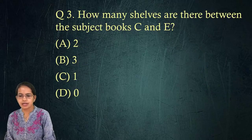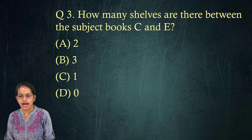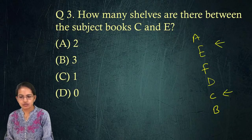The next question based on the same is, how many shelves are there between C and E? So again I write it as it was A, E, F. Then you had D, C and B. So how many shelves between C and E? So what would be the answer?